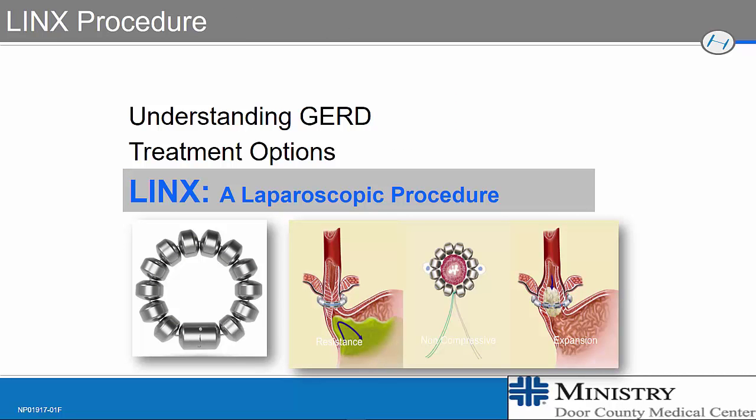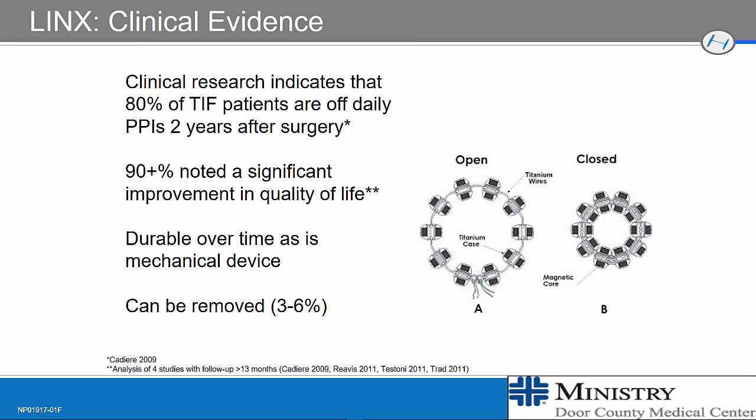Now, a LINX procedure requires laparoscopic surgery because this metallic bracelet has to be placed around the bottom part of the esophagus. So this is not done through the mouth, this is done laparoscopically. Clinical research suggests that it has results that are at least as good as the TIF patients that we talked about a few slides ago. 80% are off of PPIs at 2 years. 90% have noted a significant improvement in the quality of life. And this device is very durable over time because it's metallic, it's mechanical, it's not subject to breakdown like a surgical repair might be over time. It can be removed, and in fact it is removed in up to 6% of patients because of complications or difficulty swallowing.